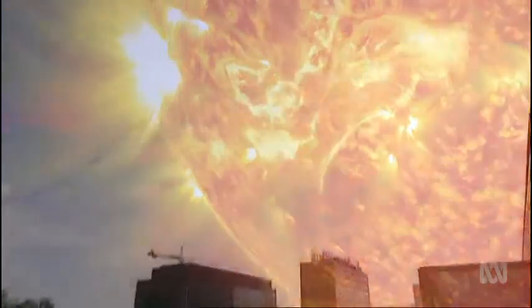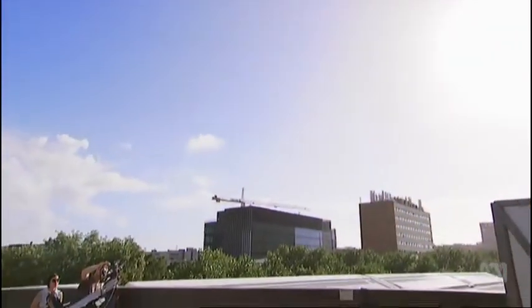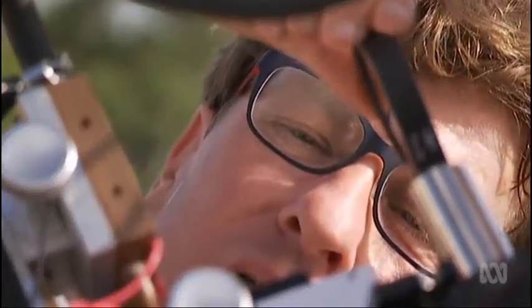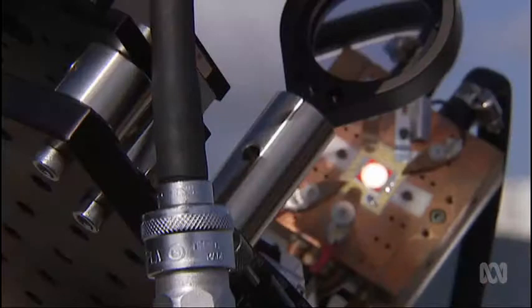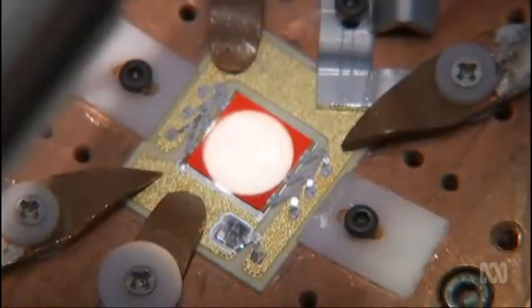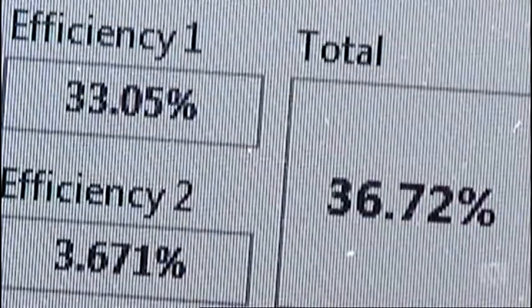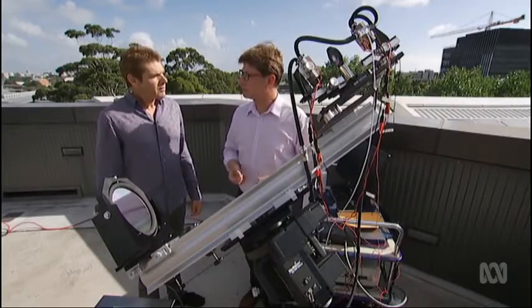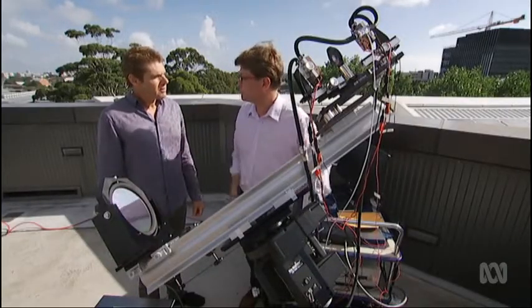Another key to this system is to concentrate the sunlight onto the cell. By focusing the sun's rays, a curved mirror can turn the power of one sun into the power of hundreds. By doing that, you can use more expensive cells, and also they give a higher performance. It focuses and concentrates the light onto the cells at about 365 suns.